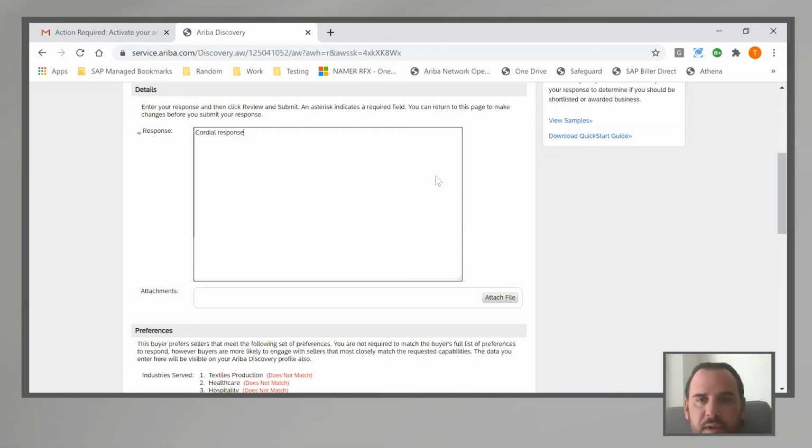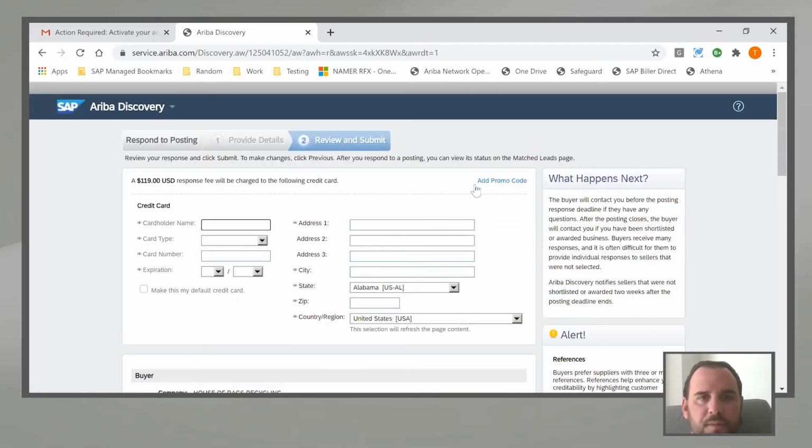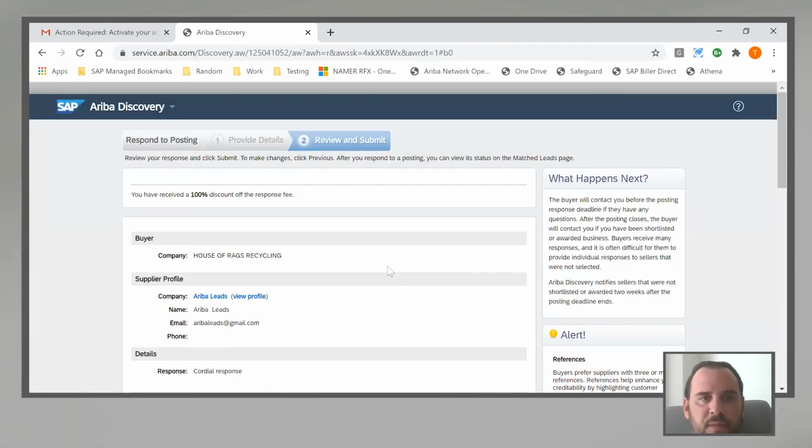So cordial response, click review and submit. You'll see here that this is where it's trying to collect credit card information for that $119 response fee. However, we're going to add a promo code, which is SAP Ariba 2020. And that will waive the response fee.